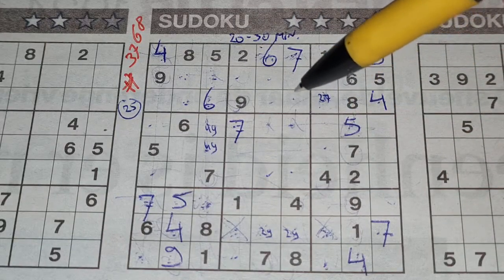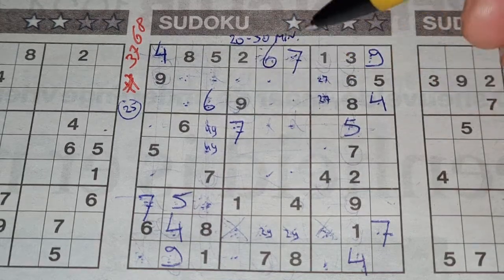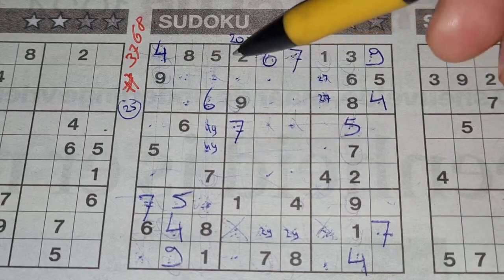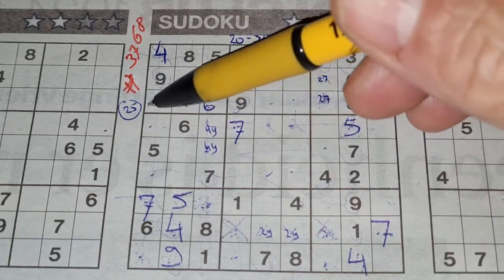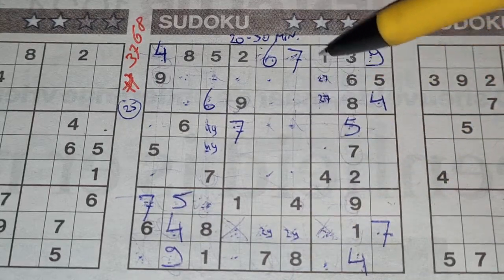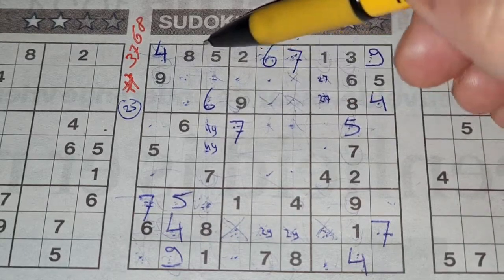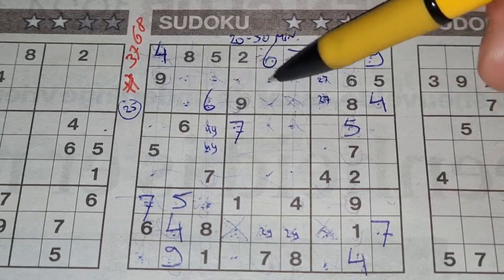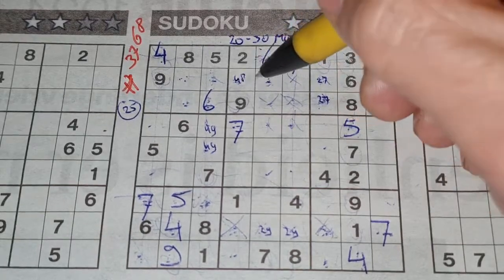Then, we have a pair again. We have a 4 and 8 in the first row, 4 and 8 in the third row, and a 4 and a 8 in this column. So no 4 and 8 in these two boxes, no 4 and 8 in those two boxes, and that means two boxes left for the 4 and 8. Goes in those two boxes as a pair, 4 and 8, okay.